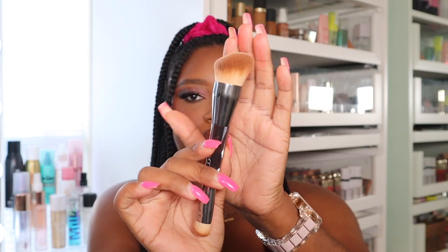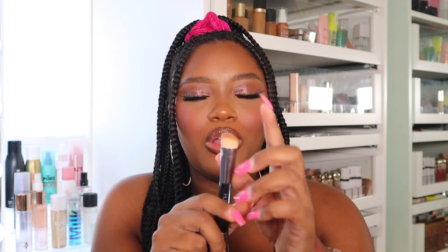This is the MO brush. I don't know if Morphe has another brush like this, but they need to come out with another one. For cream contour, bronzer, nose contour, but for creams, I like to use this double-ended brush. It's from Huda Beauty. This is the Sculpt and Shade brush. So you can use this side for your cream products, and then this side is smaller, so it fits perfectly for cream nose contour. So I love it. I also love double-sided brushes to travel with because you get two brushes in one.